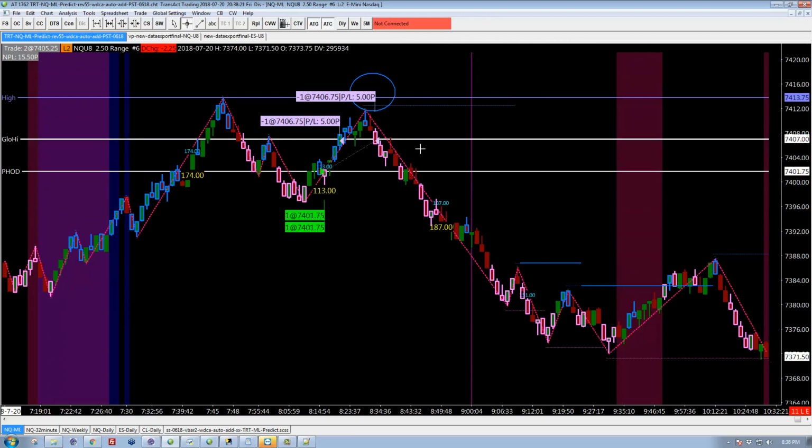So this is why we'd like to catch the short here. Right there is where you'd catch it, right? And then you add on that break. And what would be interesting to do is run this day with the non-volatile model.